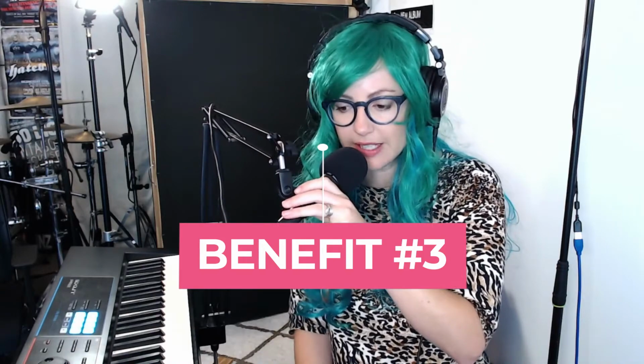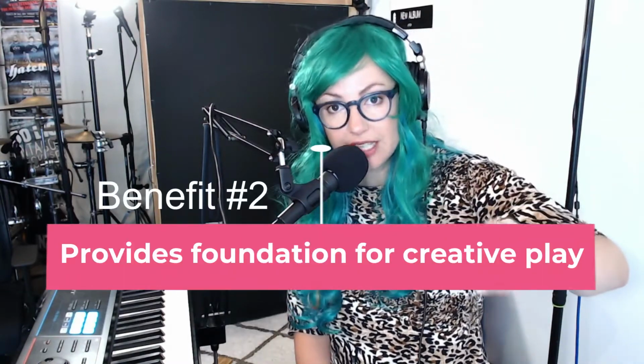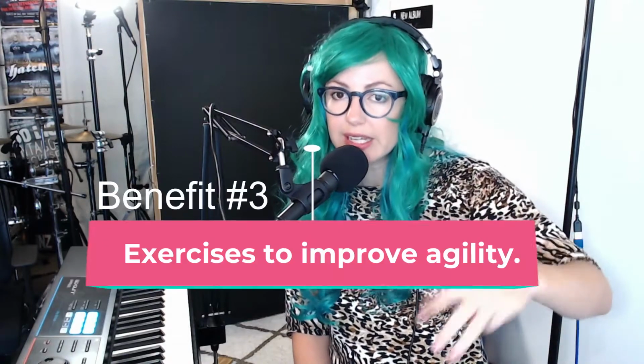So the third benefit is we are going to exercise. We're exercising the fingers. So that's the one that everyone probably knows. When we're playing scales, the technique itself and the way we use our fingers, the thumb under, the 3-finger over, and in chromatics, we're doing a lot of small movement between the thumb and the 3-finger. All those movements are really good for dexterity in our hands. So those are 3 benefits. Learning scales is learning keys. Learning scales provides a foundation for our creative play. And thirdly, it gives us some exercises to do with our fingers that are actually useful in other ways.